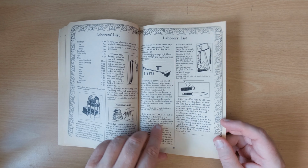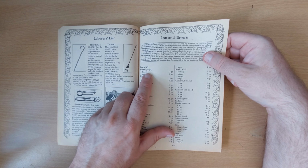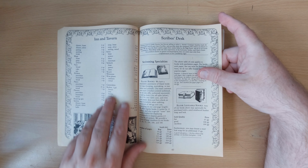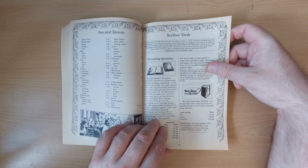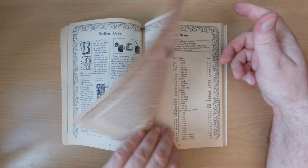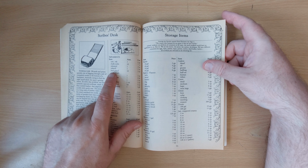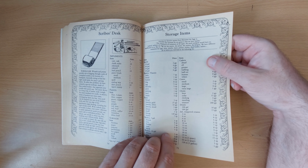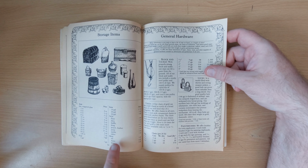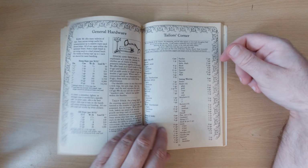Husbandmen, so beehives, branding irons for looking after animals. Then on to inns and taverns, so you can buy bedding and all that. Canisters, tankards, teapots, everything you need to equip out your tavern. Onto scribes' desk, so book safe, cases for books, map making kits, various implements, so chalk sticks, ink stands, ink wells, different sizes of barrels and crates, different storage items, so jars, sacks, kegs. General hardware, so padlocks, chains.